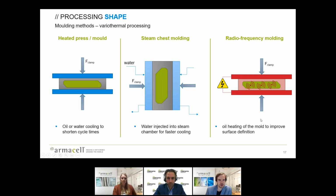Another aspect of molding is the variothermal processing that we recommend to use for our beads. For the heated press, it is applicable for the cooling of the part. So an additional oil or water circuit to cool down the part rapidly will shorten the cycle times. For steam chest molding, it is also a common practice to inject water into the steam chamber to cool down the part after fusion. On the other hand, for radio frequency molding, additional oil heating of the mold can improve the surface quality of the part and will also help for further cooling of the part if switched to a cooling circuit of oil, for example.